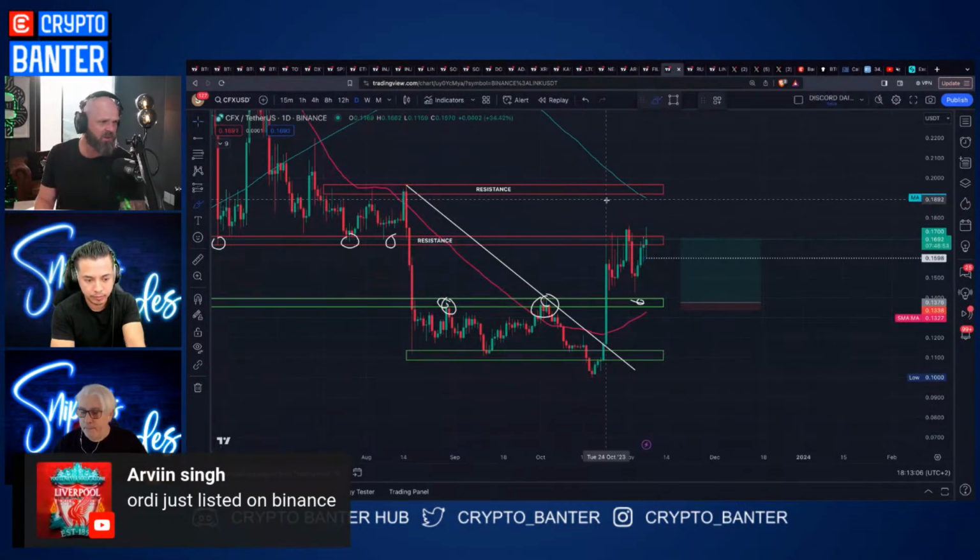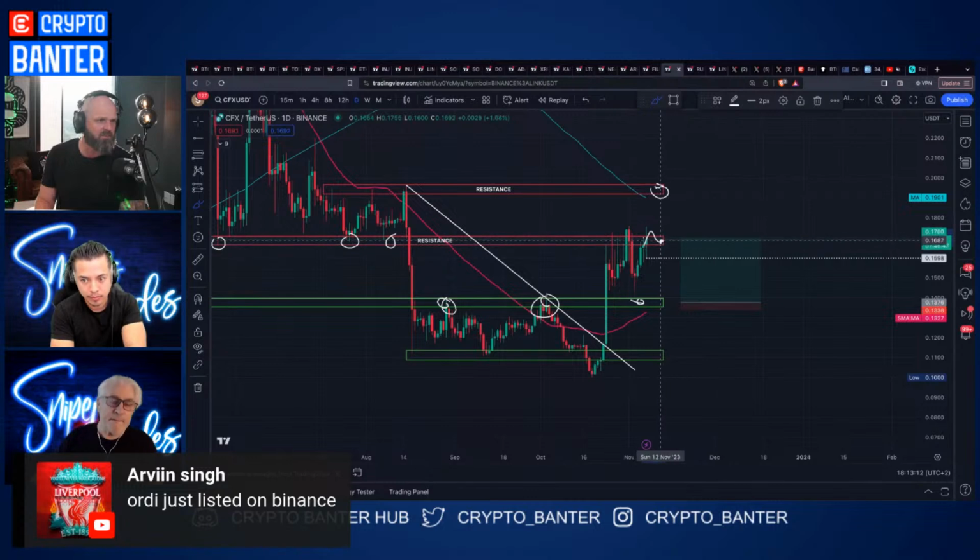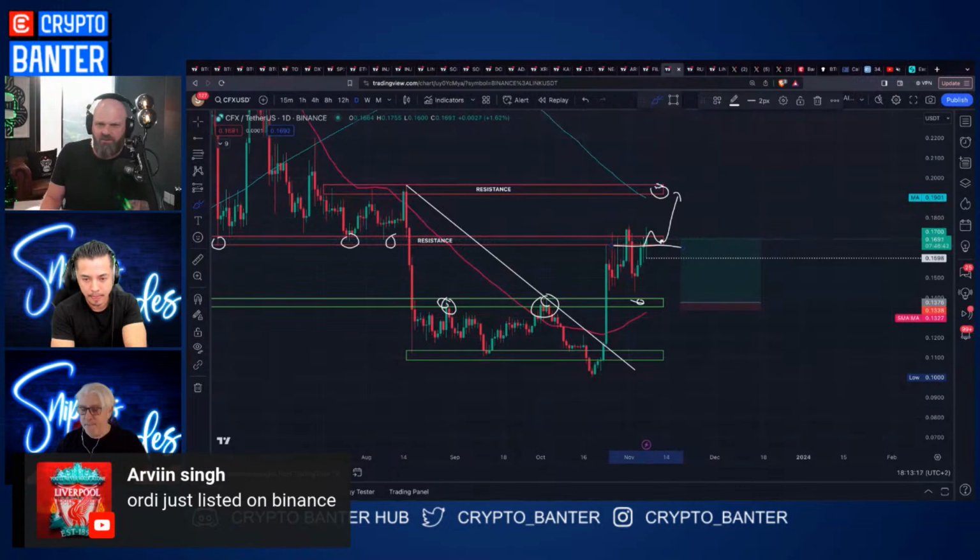But yeah, possible range play up here. 200-day MA is your target. But you've got to find support here. You need to get the support first before you go. Otherwise, you're playing with fire a little bit.